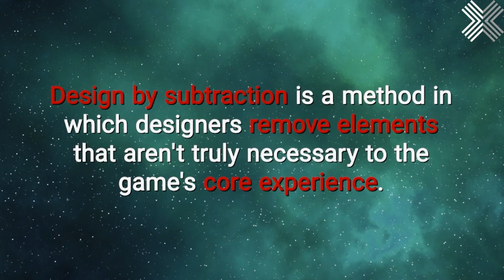Designing by subtraction is a general method in which designers remove elements in their game that aren't necessary, to really hone in and focus on the core gameplay, the core meaning, the core action, something like that, right? A lot of art and a lot of design really can do this, right? Eliminating extraneous elements, making sure that their product is as lean, as mean, as efficient, as cost effective as possible.